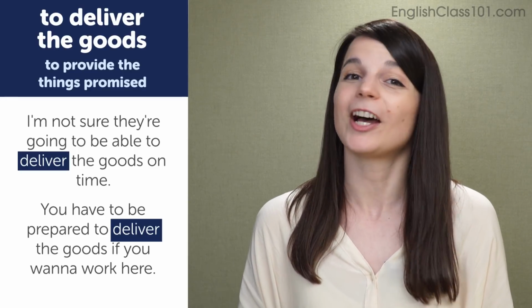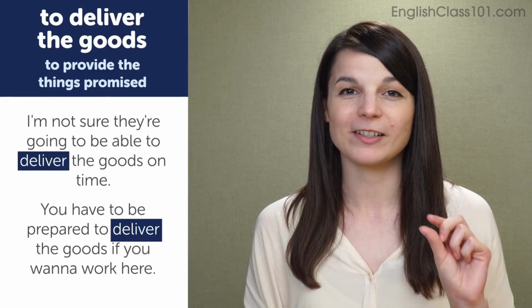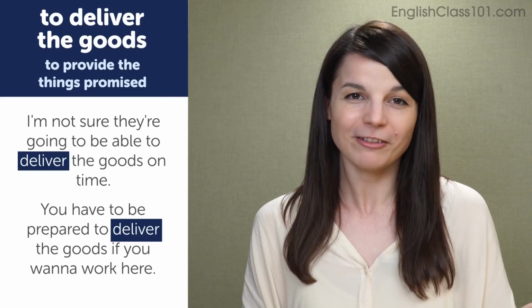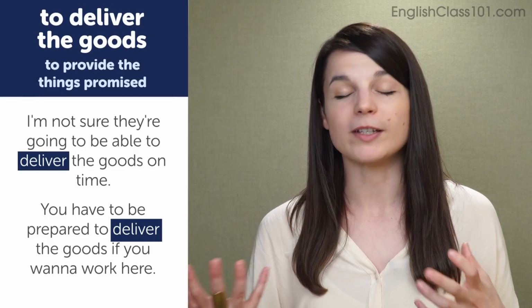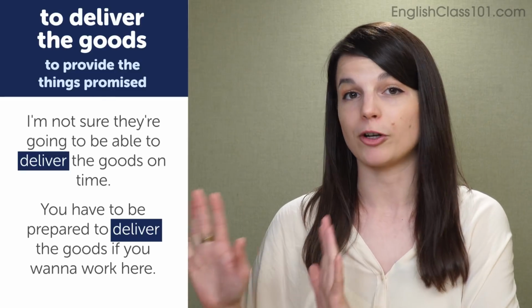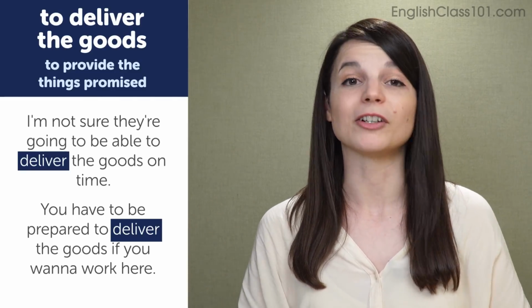Sometimes we may casually use this expression among friends now and then with very small situations, like deliver the goods, like the party supplies, for example. But in more serious situations, it can refer to maybe not completely legal activities, to deliver the goods.